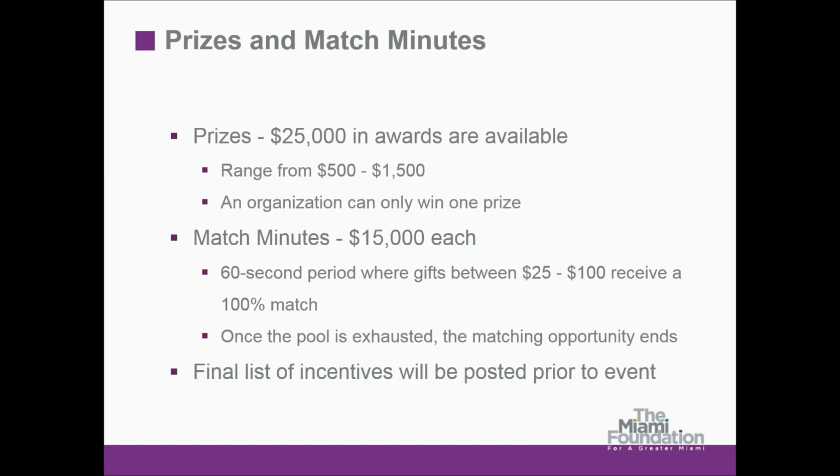So I hope that makes sense. Again, if you have questions, put them in the questions box. But we will share the prize list with you in advance, usually about 2 weeks before the event, so that you can strategize with your team which prizes you might like to try and win.